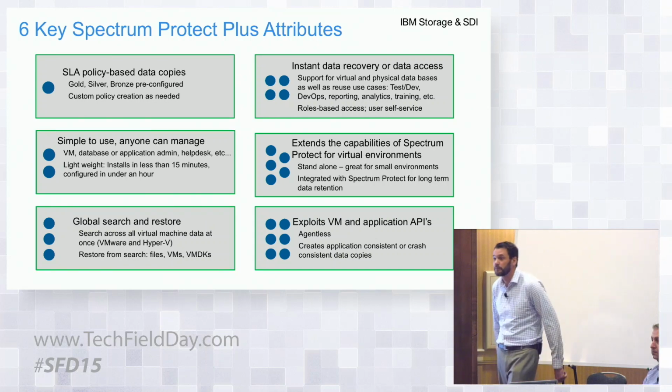Speaking about retention, do you guys have anything like data classification for compliance, that sort of thing?